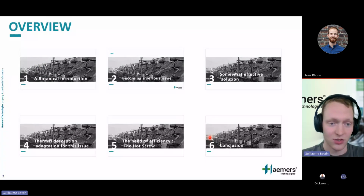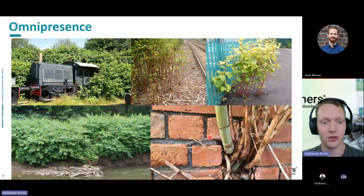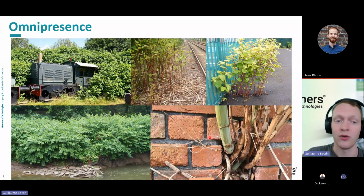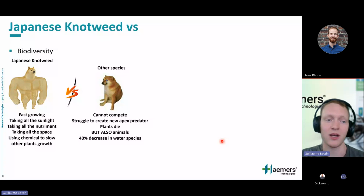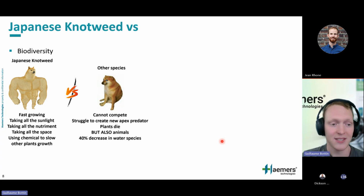Then, why is the Japanese knotweed a serious issue? First of all, the Japanese knotweed is omnipresent. You can find it along the train tracks, along the river, in the street, in the buildings, everywhere. It's also a big problem for biodiversity. Indeed, as you can see here on the meme, the plant grows very fast, taking all the sunlight, the nutrients, the space, and the other species are not able to compete.